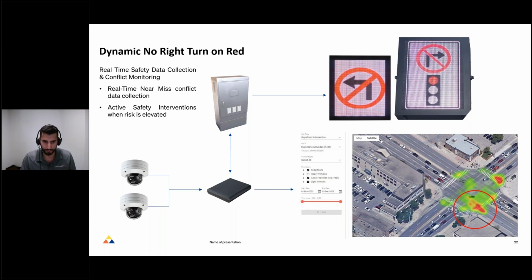So the data is collected through the permanent video cameras, and it's processed locally by a hardened computer in the traffic cabinet. Conflicts or near misses, however you want to call them, are mapped in real time and represented by the heat map shown in the bottom right-hand corner. As traffic patterns change and the frequency of near misses increases from movements like this right-hand turn here, as I'm highlighting, you can see the clear red spot here, we can dynamically send a signal to a message like this RB79R to restrict the turning movement on the red signal until these conflicts return to the baseline value.